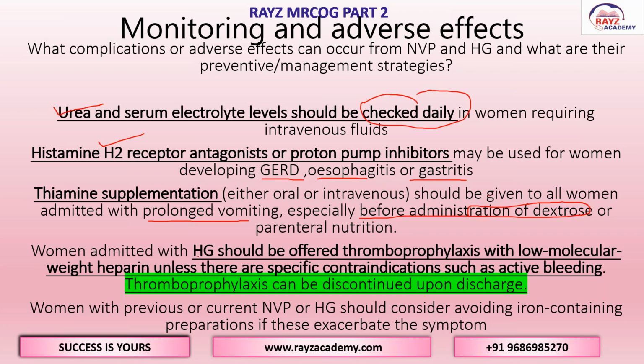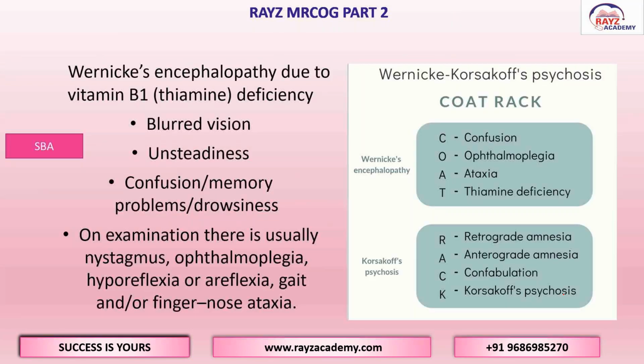Then women who are admitted with hyperemesis gravidarum should be offered thromboprophylaxis with LMWH, because these women are already dehydrated, they are antenatal, they are at a high risk of having thrombus formation. So thromboprophylaxis should be given to them. However, thromboprophylaxis can be discontinued when the patient is being discharged. Women with nausea and vomiting and hyperemesis should consider avoiding iron-containing preparations if these exacerbate the symptoms.